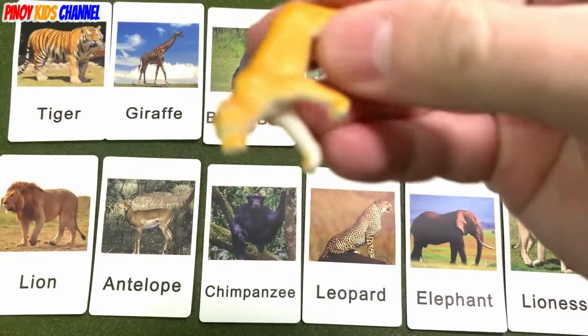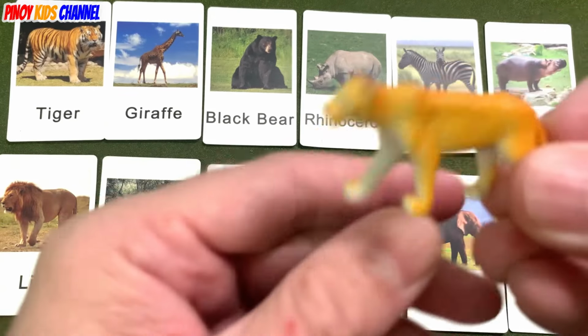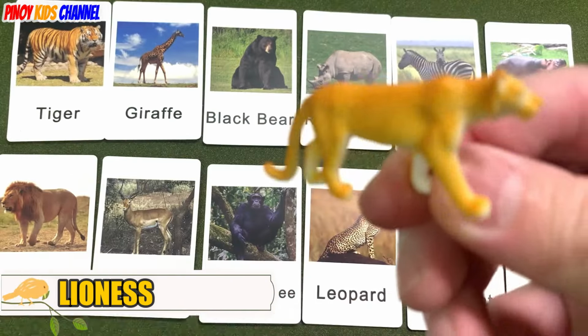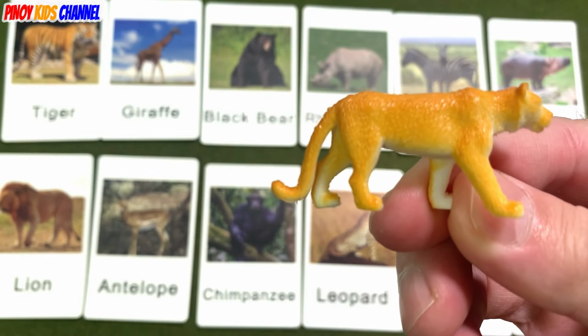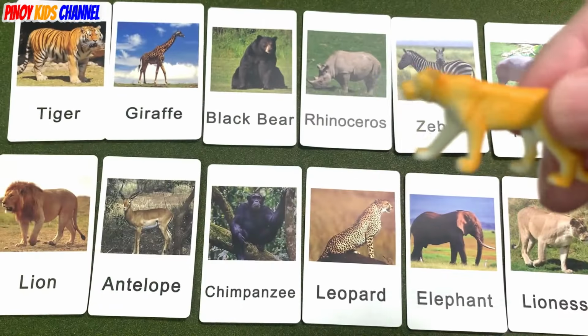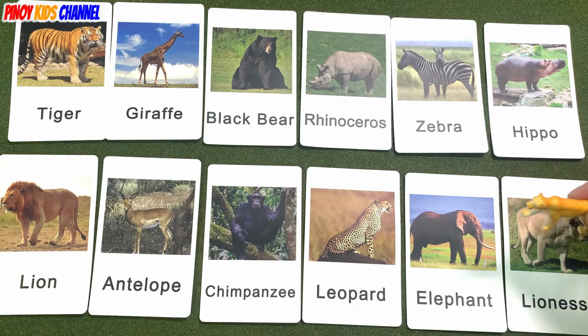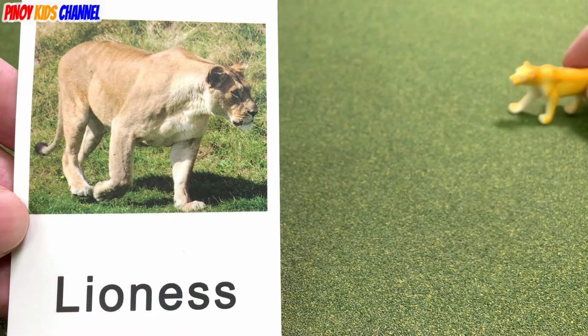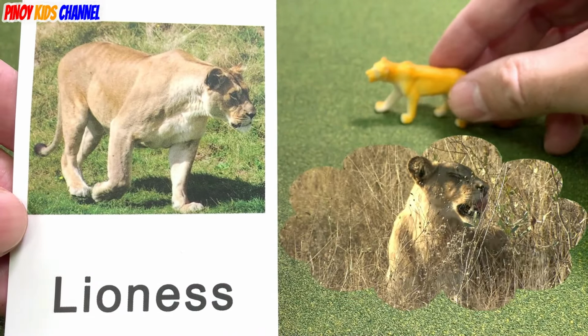First one, it's a lioness. Let's see where the lioness goes. There's the lioness. Lioness.